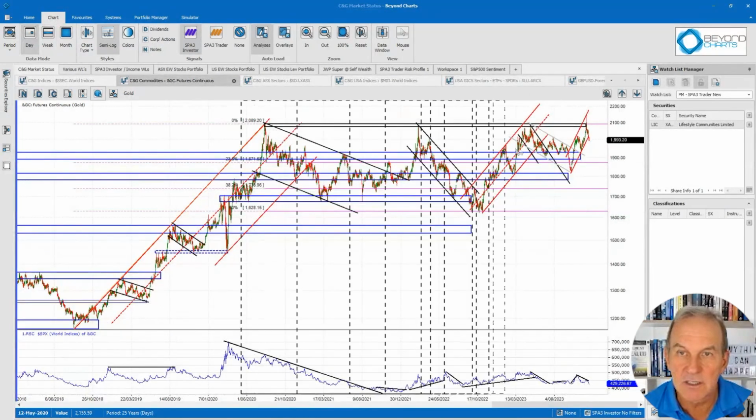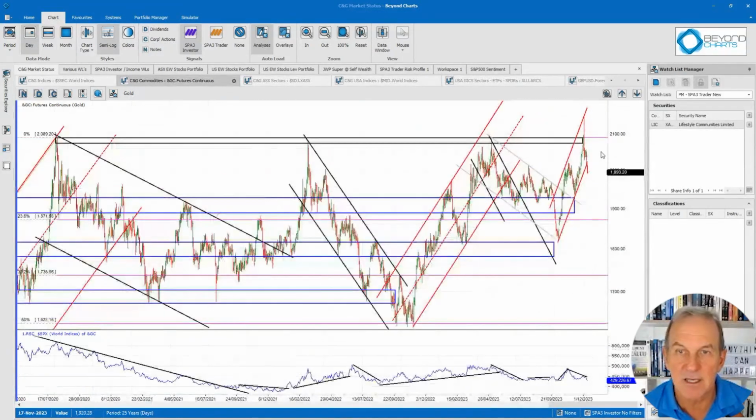Here is gold. There was that false breakout, so far looking like. Let's talk a little bit about gold. So the all-time high, top left over here, a number of attempts to get through. You could say there's one, maybe even call that two, three, and this now is a fourth.